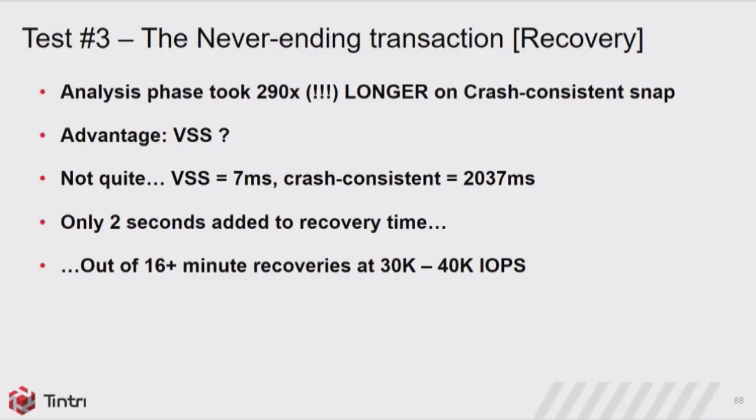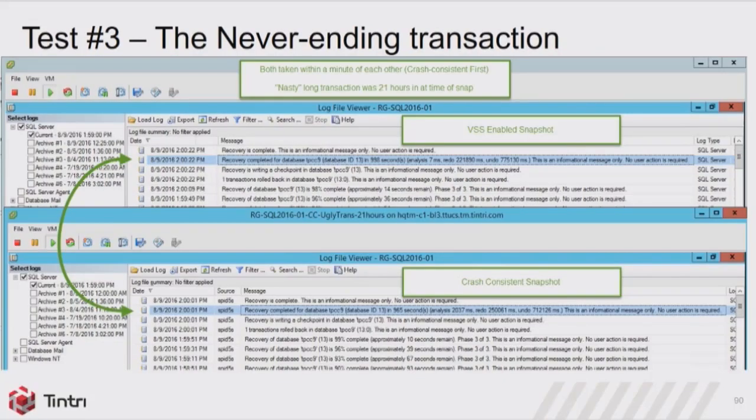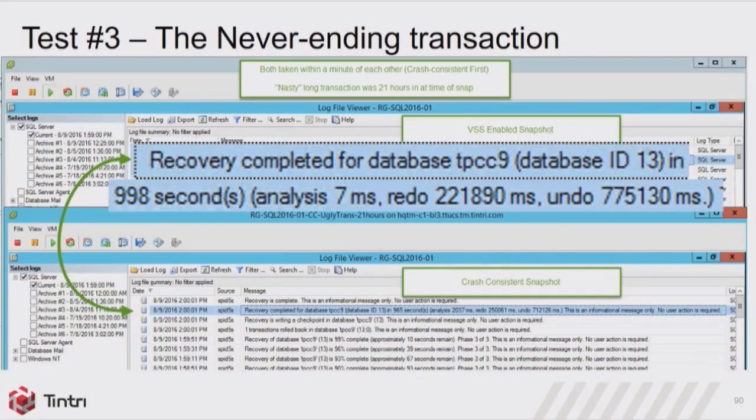On all-flash solutions, which this is all run on, it does not mean that it happens instantly. It happens way faster, but we still have to sit back and wait for things. We still have to wait for the CPU and everything else on the SQL side. So even if your storage was lightning speed, there's processing that needs to be done that is more than just a storage problem. And when we take a look at this never-ending transaction here, that's the 290 times longer. This is that phase here.